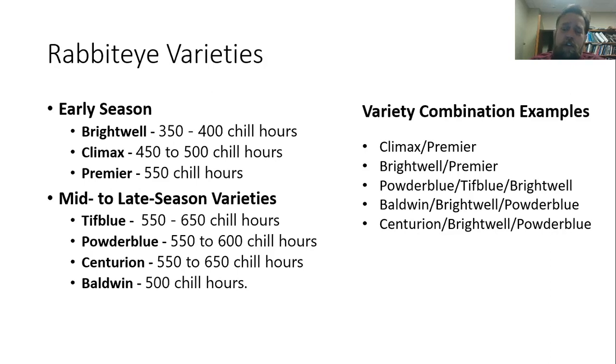Because if it gets too few chill hours, it can start to bloom very early in the year. And as a result of that, you can have some frost injury on those early blooms that can really limit the production that you're going to get out of your blueberry plants.